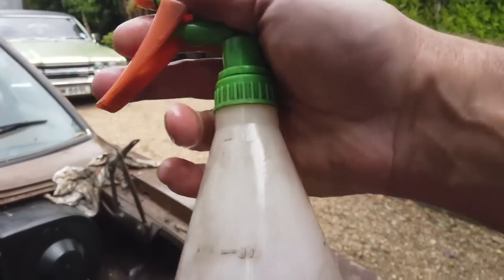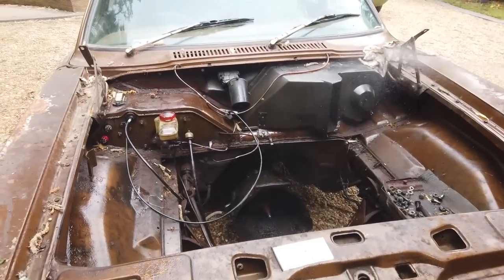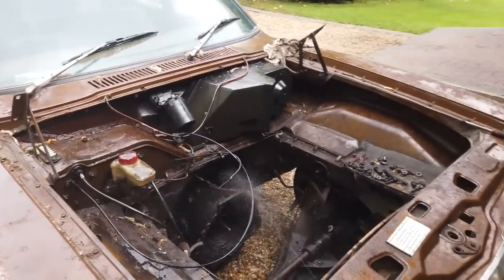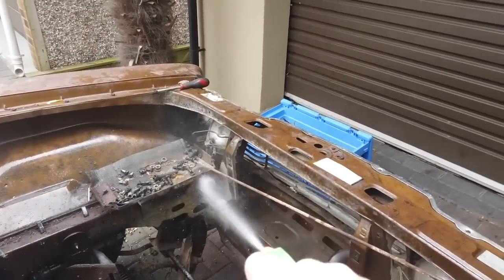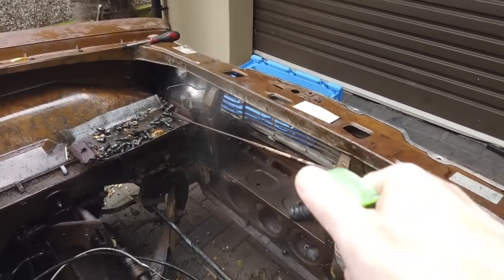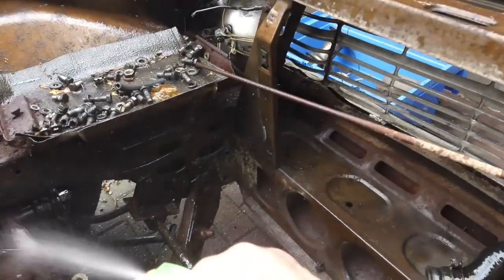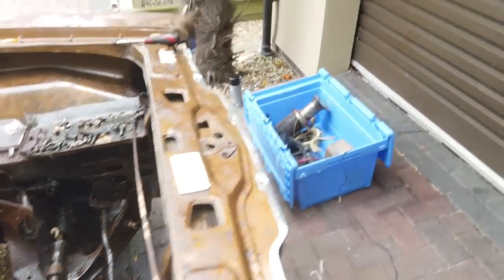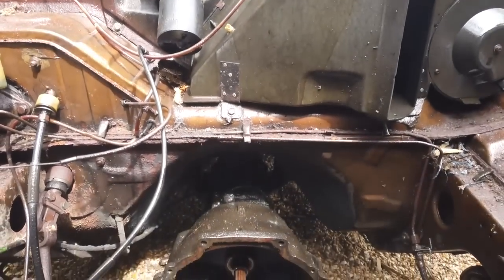Okay, degreaser time. Spray liberally. I've got some bolts to shift, but we may as well degrease them while we're there. Spray liberally. The Nerta super degreaser mixed in with a bit of Gunk. I had some Gunk left, good old reliable Gunk.